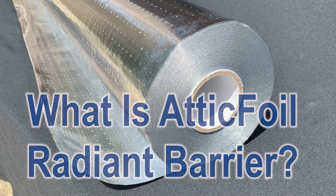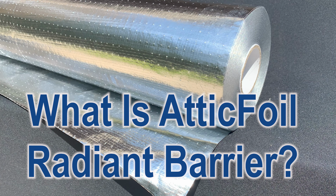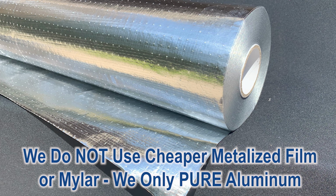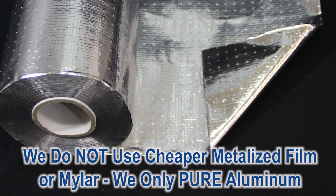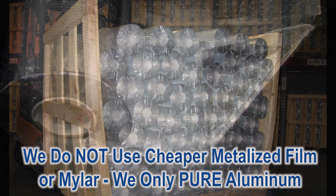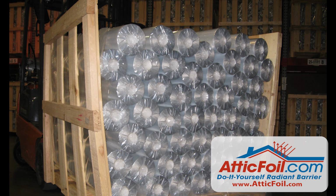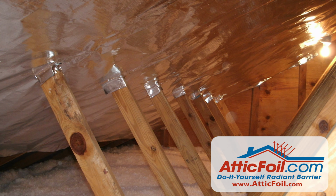What is AtticFoil Radiant Barrier? AtticFoil is basically a roll of heavy-duty, pure aluminum foil laminated on both sides of a tear-proof tarp product. 48 and 26-inch wide rolls are most common. Essentially, we are making aluminum foil super durable and tear-proof.